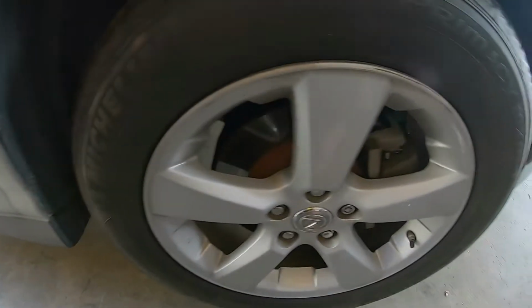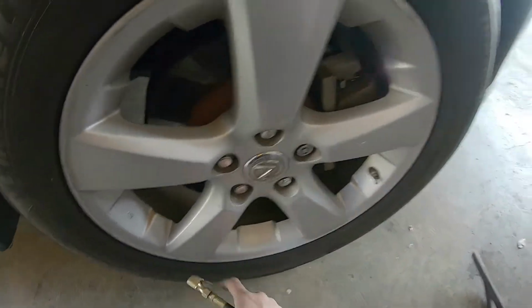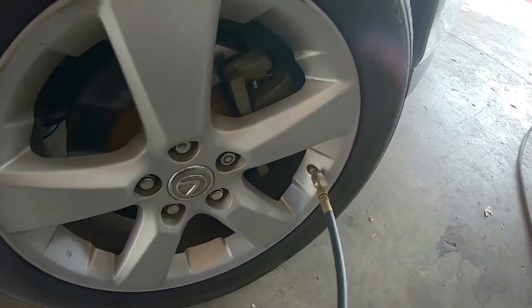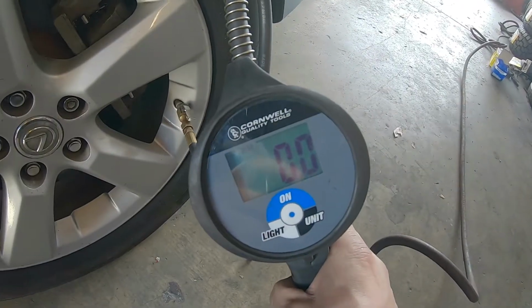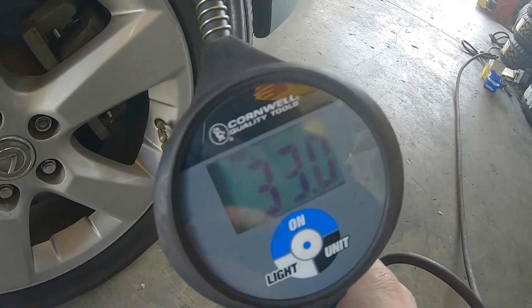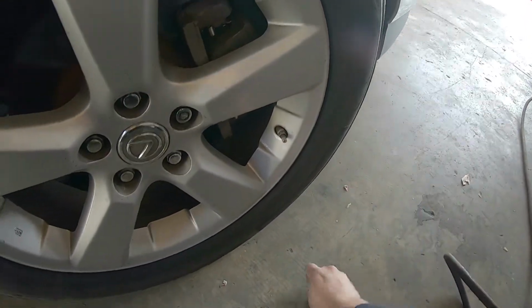So if your tires are in good condition and you're ready to hit the road, make sure to check your tire pressures. Because if you take a road trip and your tire pressures are too low, you're gonna waste more gasoline that way. These are at 33, see that? Generally, the tire pressure you wanna have it at is marked.